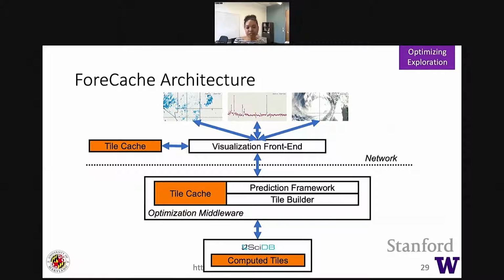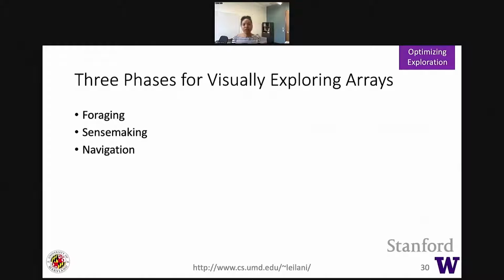So first, I'm going to talk about how Forecache predicts users' exploration goals, which connects to where they're going to explore in a data set, providing us an intuition for where and how they might end up requesting tiles. In particular, the first core contribution of Forecache is the translation of visualization theory into a model executable by software, where I translate this theory into specific goals users have as they're exploring their data. I call them analysis phases: foraging, sense-making, and navigation.